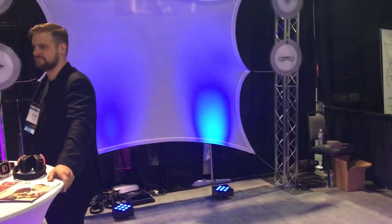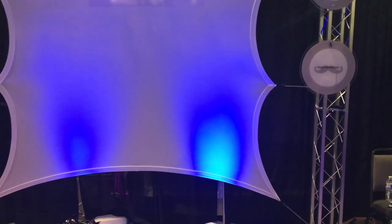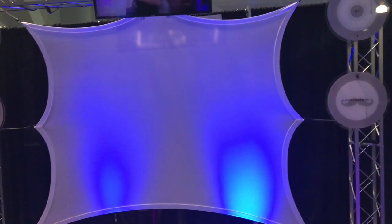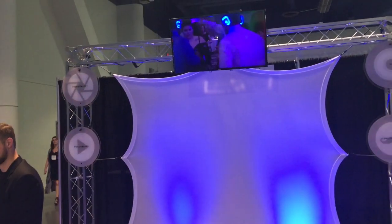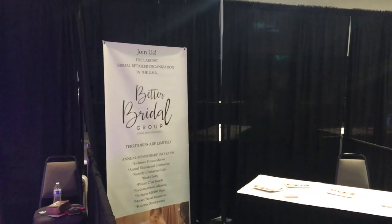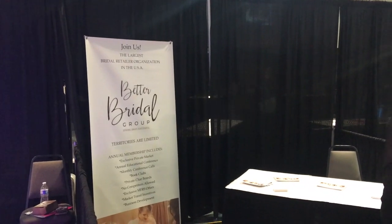So we have DJ Photo Booth. Ah yes, Complete Music right here, I believe is who we have. They are, I'm guessing, looking for franchise. I'm just going out on a limb there. Better Bridal Group. So it looks like another franchise type operation.